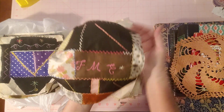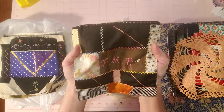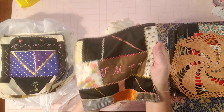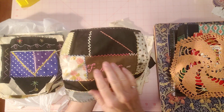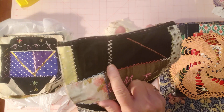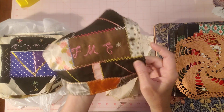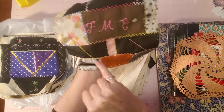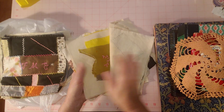And then here's the front of this one. Some initials, all different fabrics, very quilt looking, but all the different stitches too. That's a pretty fancy one there. A really neat crisscross, and there's the crisscrosses in different colors too. Here's another little fancy stitching. Isn't that neat? And look at all of them.